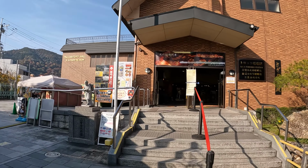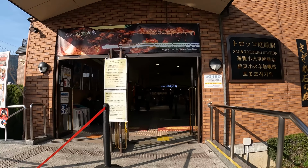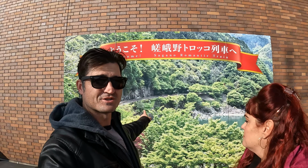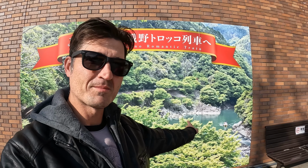We'll see if we can use our IC cards. Our Suica card should work. So we just went to buy our train tickets for the 10 o'clock train. It's before 9:30 and they were sold out, so we had to get tickets for the 11 o'clock. The open air carts were sold out, so we got the window seat cart. But this is a nice picture of the train we're gonna take. And that little boat down there is hopefully the boat we take back down the river.